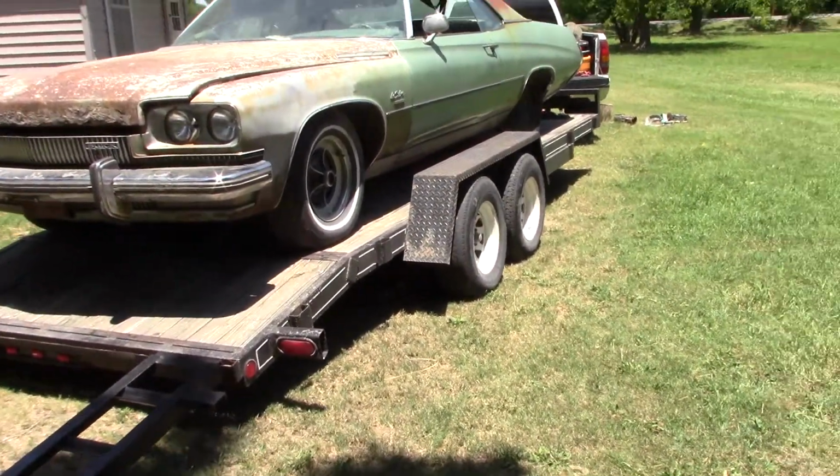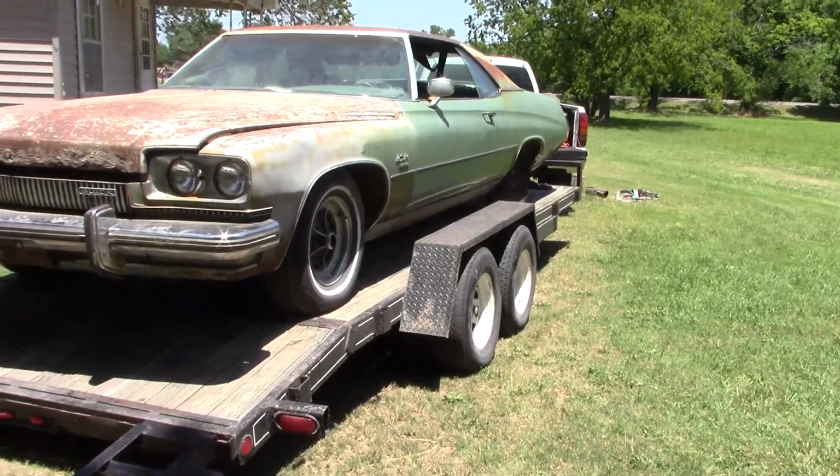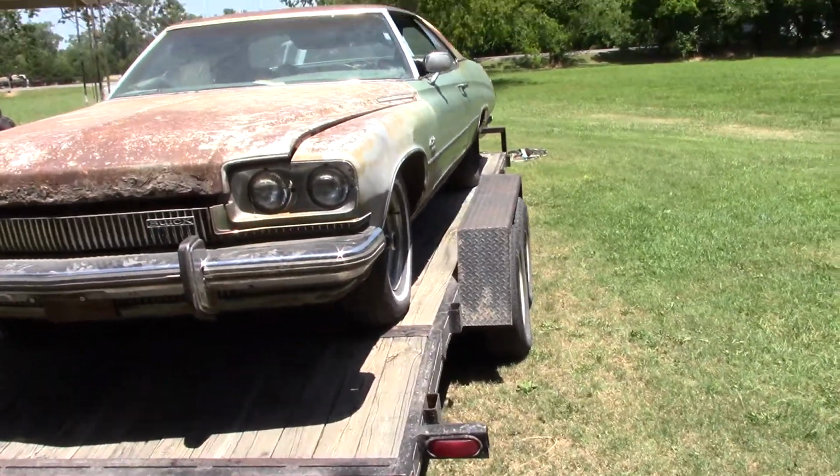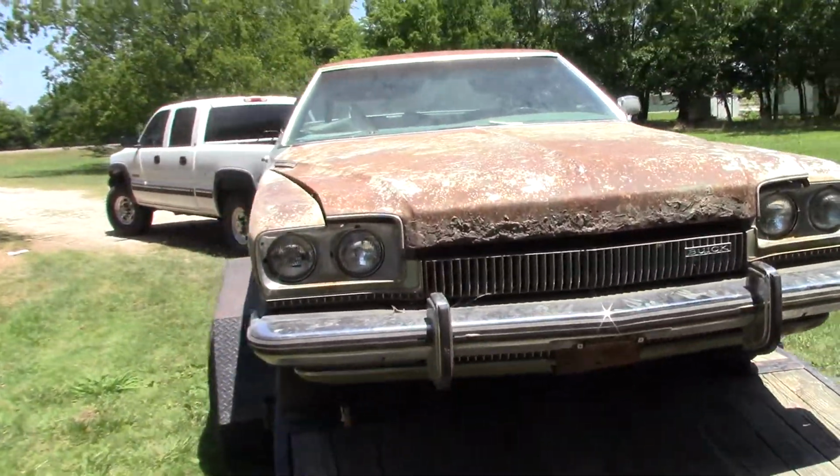Well, we're back again. We tried to start it. It was a no-go. We had power in lots of places, but the starter wouldn't do nothing. And every time we touched the steering wheel, the column, the horn would go off. So it's gonna need a little work.